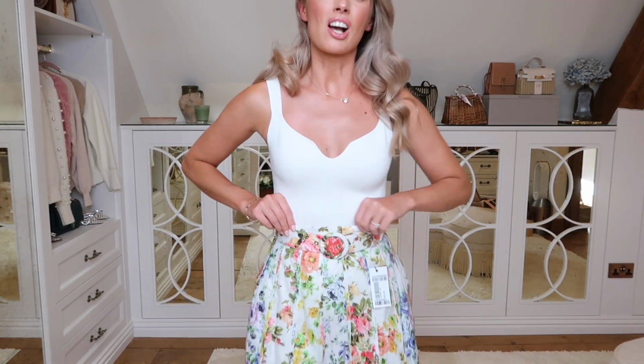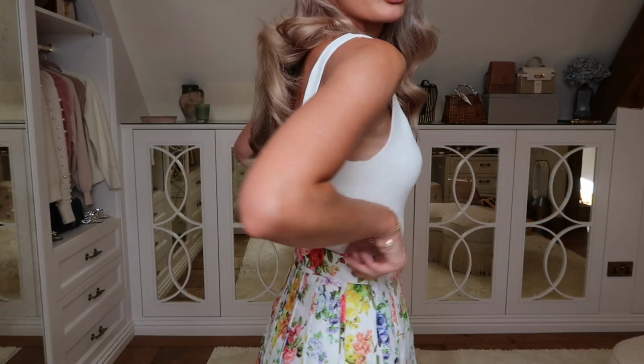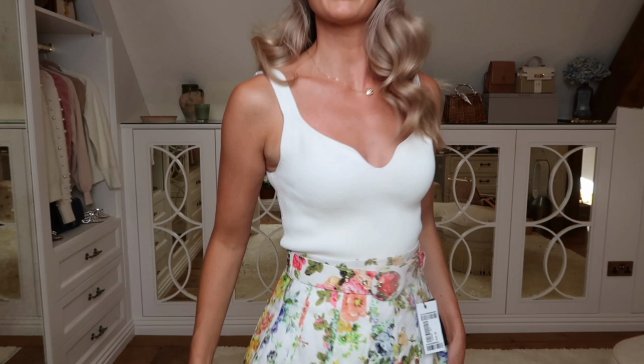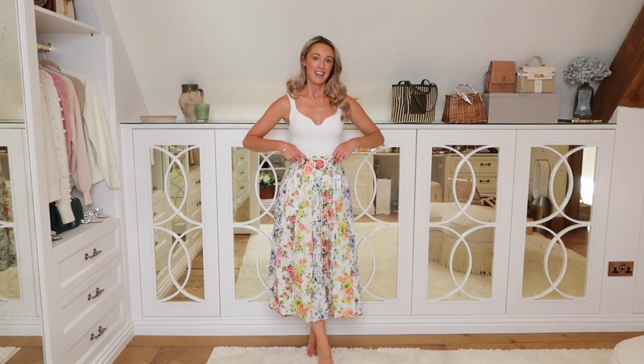My goodness, time flies. It is already 4:20, so this is going to have to be the last look that I share with you. So the new piece is of course this fabulous skirt. This is an old top from River Island. I love it. It's a little bit Kate-esque. The skirt is that same fabric as the beautiful dress, which I so adore. It comes with this lovely belt, which is perfect for cinching you in, creating that lovely silhouette. And then lengthwise, it is that kind of midi length.